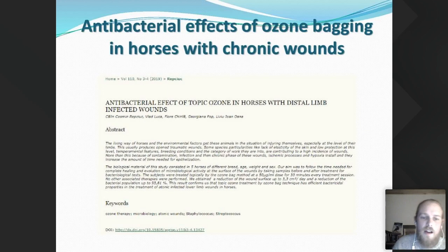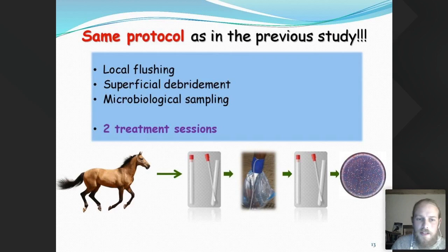We did the same protocol as we've discussed now with Jonathan. We did the local flushing. We cleaned the wounds before doing the treatment. We did the superficial debridement with maybe some sterile gauze pads, and we did the microbiological sampling before and after the treatment. We did this for two treatment sessions, so this way we have something to compare with.